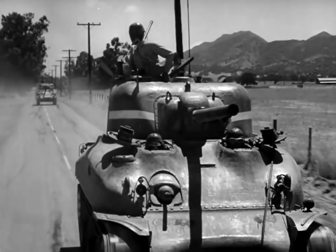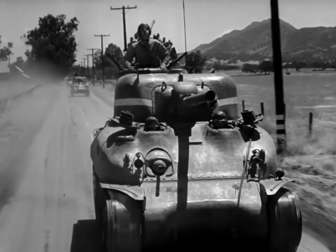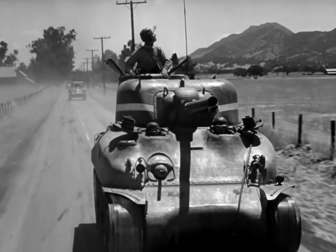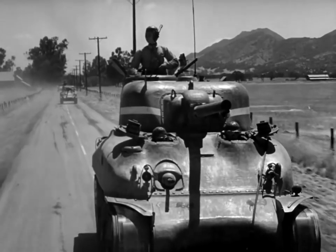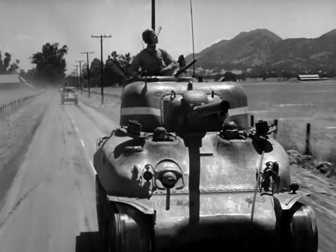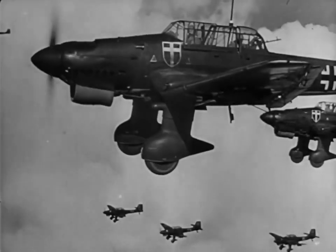Say your column has been spotted by an enemy air observer and bombers are out to destroy you. The first rule is this: tanks never halt in an air attack during daylight. Push right on, even if you have concealment. Your tank gives a lot of protection. A moving target is much harder to hit, and you won't lose time. Learn to recognize all types of enemy planes.